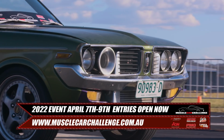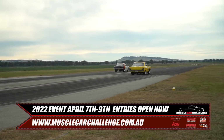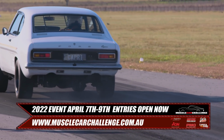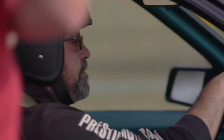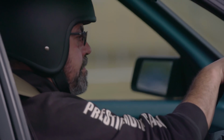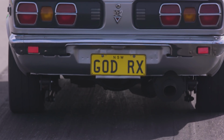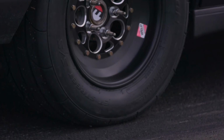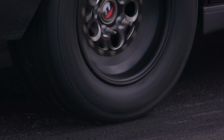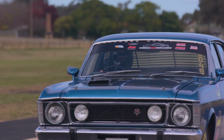True Street is hard to define with road laws varying so much, so we came up with what we think is a pretty good set of rules to help keep the class fair and road cars legit. The cars must be registered, have full interior, working lights and glass windows, full exhaust with a muffler, and the big one is tyres, where they must be of radial construction and have a full circumference water dispersing groove. The rest of the rules and regs are available on the website.